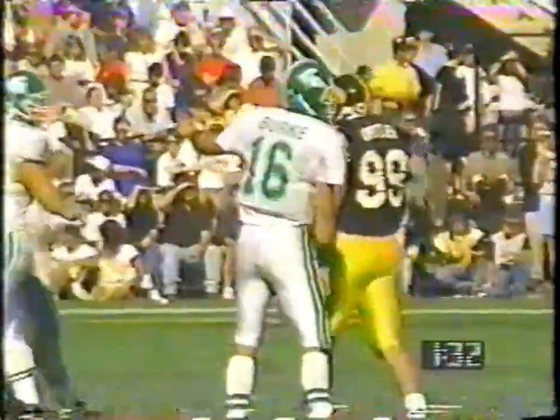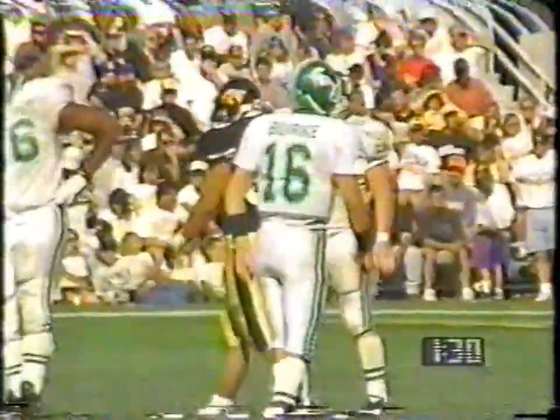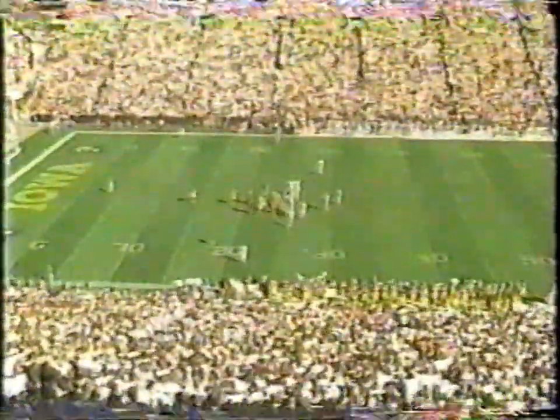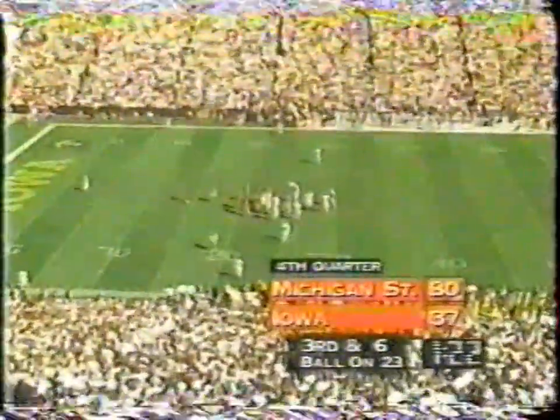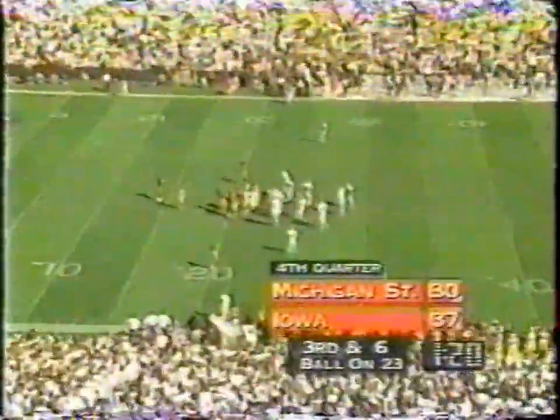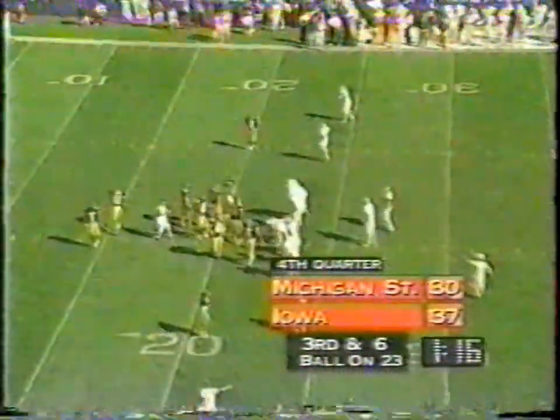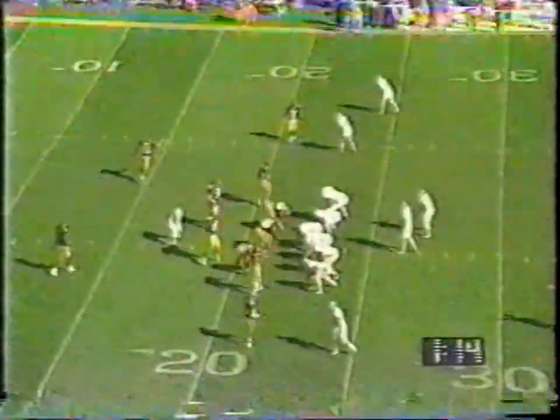Continues to run. Well, they need to hurry up and get to the line of scrimmage, but the real problem is that it's third down for them now. They're okay with the clock as long as they hurry, but they've got to pick up a first down now. A minute and 20. Remember, Michigan State has no timeouts left.